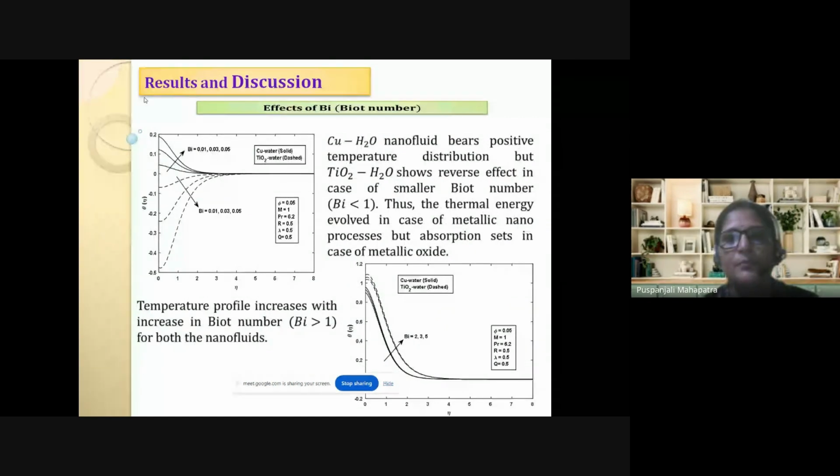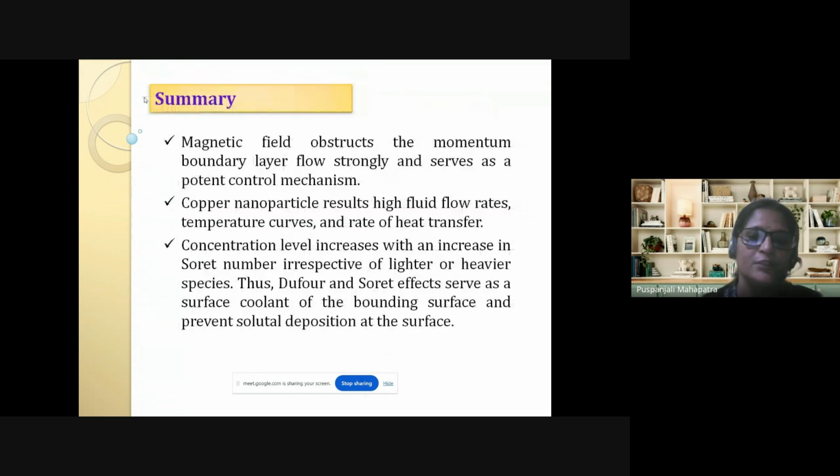Okay, sir. Effect of Bi, that is the Biot number: copper-water nanofluid shows a positive temperature distribution, but titanium oxide-water shows the reverse effect in the case of smaller Biot number, that is less than 1. Thus, thermal energy evolves in the case of metallic nanoparticles, but the opposite is observed for metallic oxide. The temperature profile increases with increase in Biot number greater than 1 for both nanofluids. And this is the summary we have got.